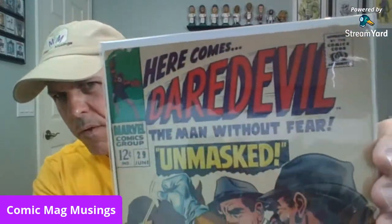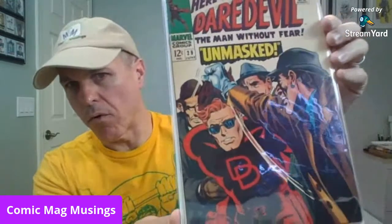Daredevil 29. So definitely mid-grade at highest, probably low grade. This is probably like a 4 to a 5. Daredevil 26. And the water damage at the top, if you see, really lets this one down.